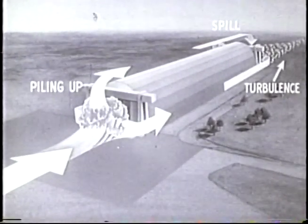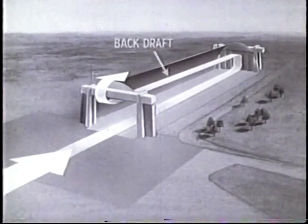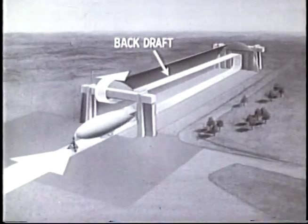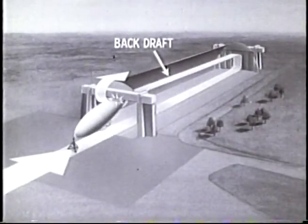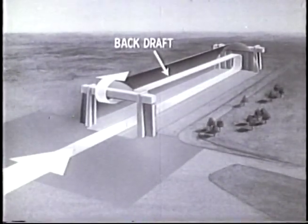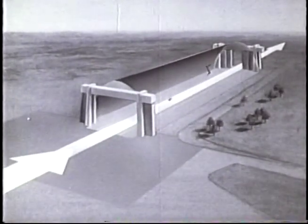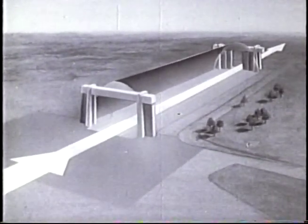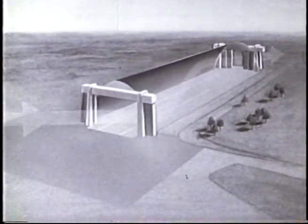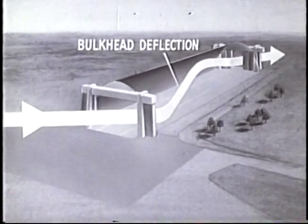With a downhangar wind, we have still another wind effect when the hangar doors are open. That is, backdraft in the hangar. Backdraft can cause an airship here to kite and strike the hangar. Backdraft can be controlled by partially opening the after doors to establish a light flow of wind through the hangar. However, with the after doors partially open to eliminate backdraft, a quartering downhangar wind will cause bulkhead deflection in the hangar.